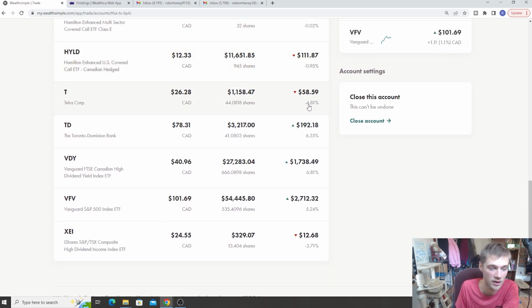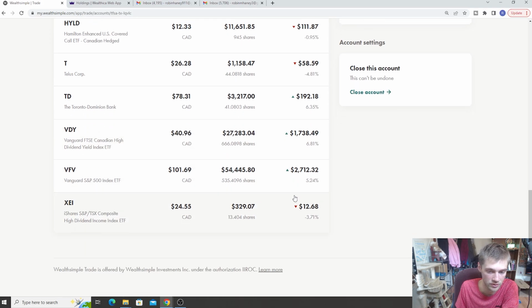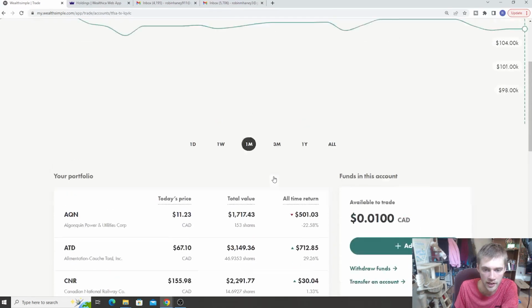TELUS has gone actually down to the negative. TD is at 6% gain, so a lot of the Canadian stocks have dipped down quite a bit. VDY is at 6.81%. VFE, and the rebound kind of happened with the American market. We've seen the American markets go up quite a bit. So VFE is actually up 5.24% in my TFSA. So lots of rebound inside the American markets.